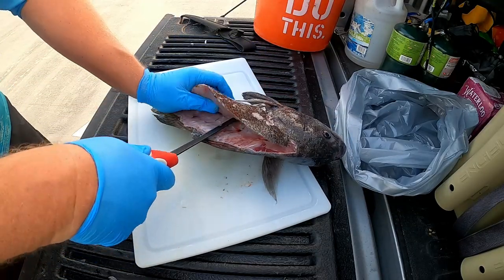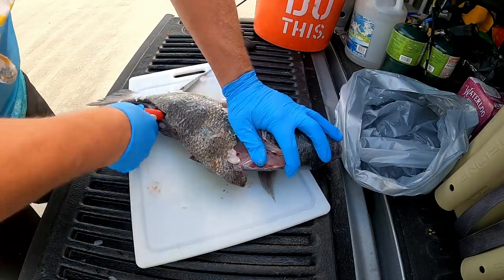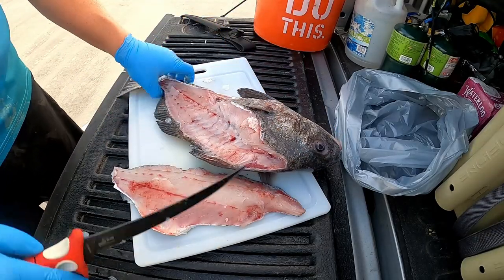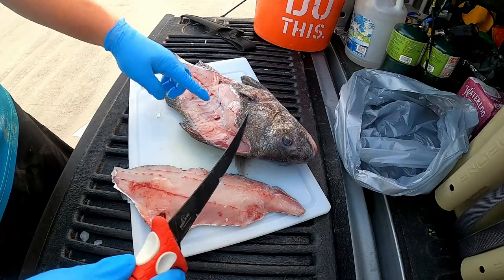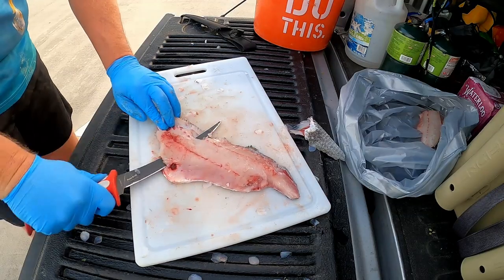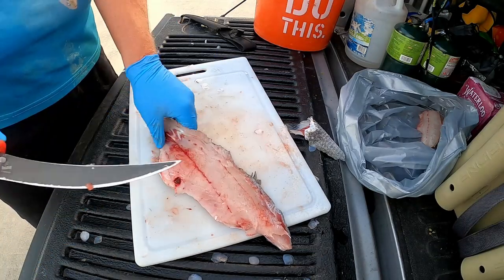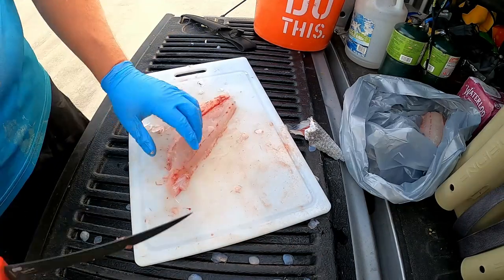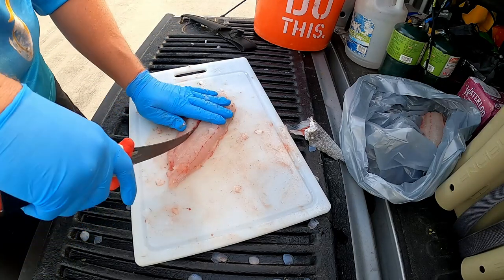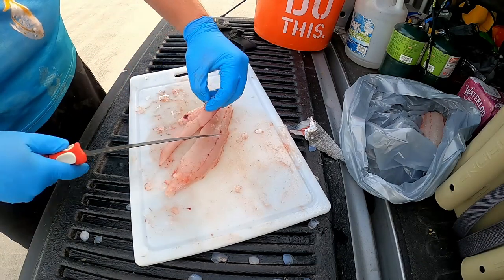And you just come right down those ribs. Straight down. And you get the whole fillet, and maybe just missed a tiny bit of meat there, but this is all ribs right here. Little trim. The pin bones.